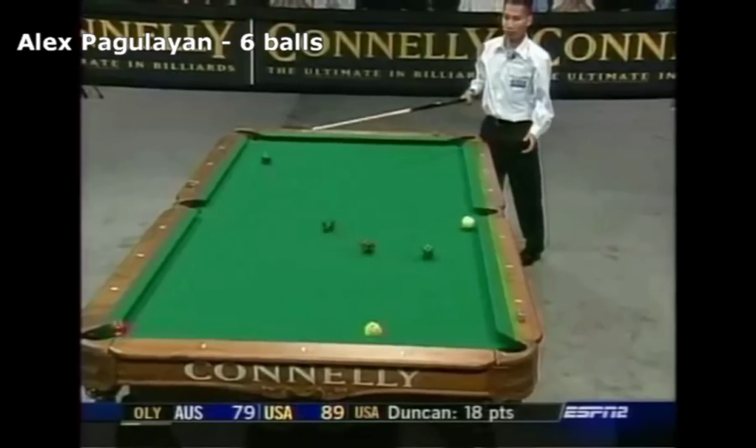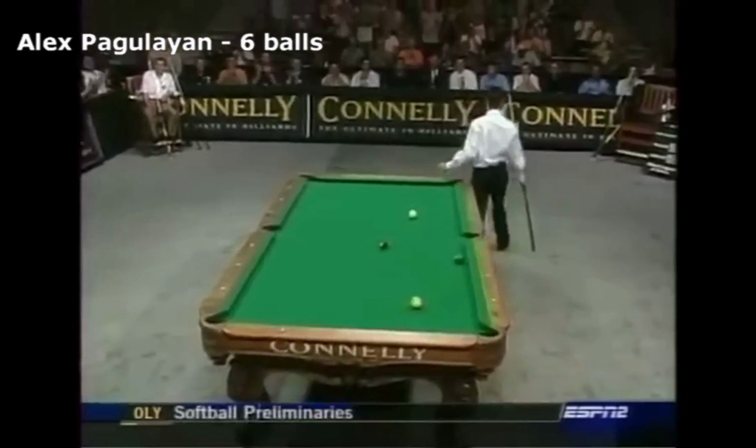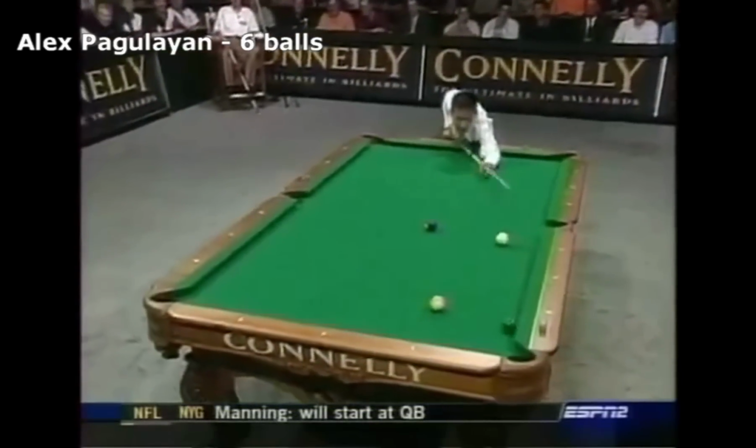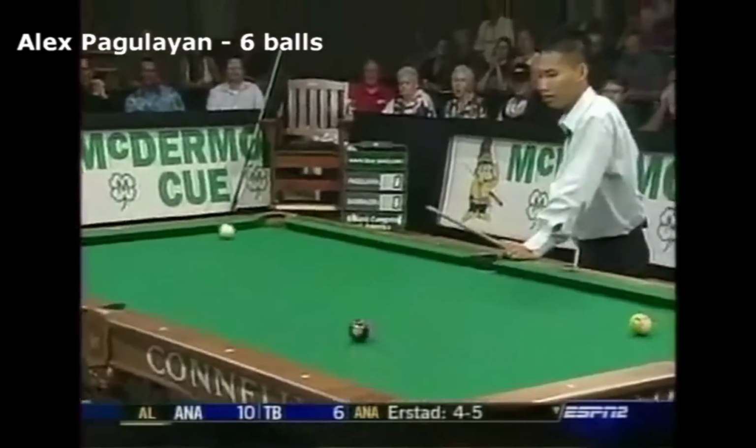He's won the leg, and that will give him the right to break the final game. Look at this break. Unfortunately, he leaves the cue ball bad on the 7 and misses. Usually, awesome breaks like these work out better.